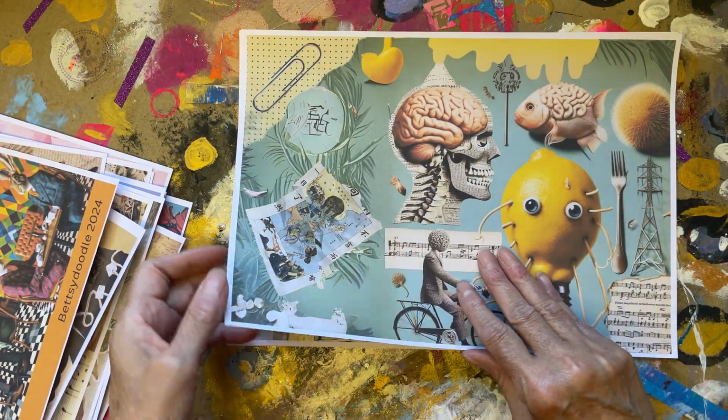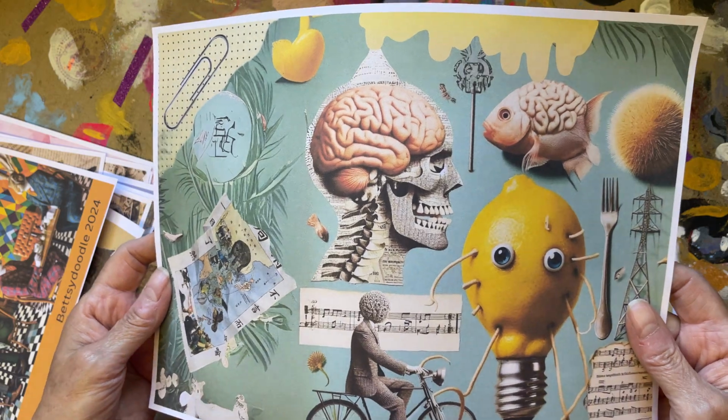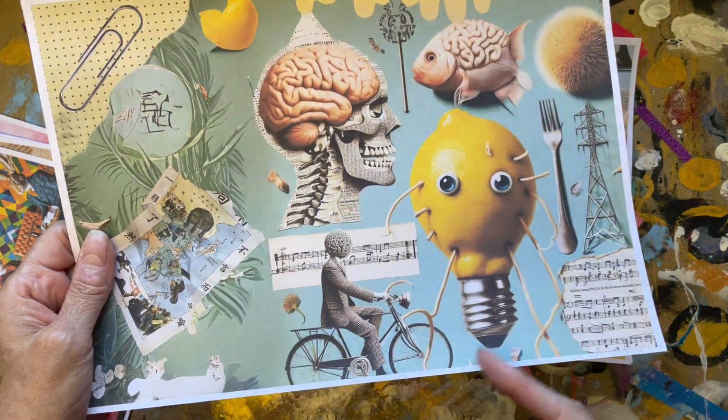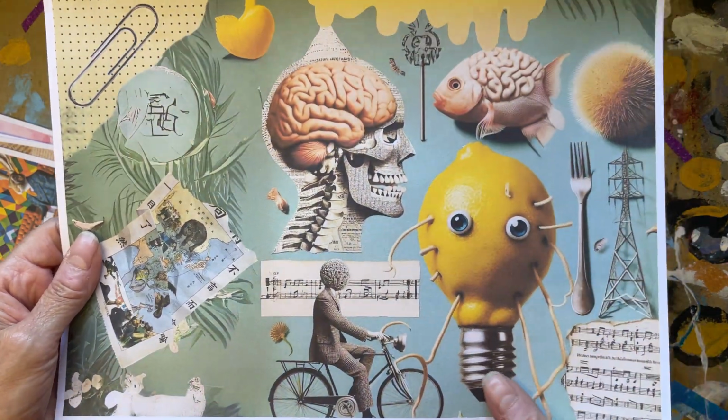Oh, this one was my granddaughter. She's just not really sure. I don't know whether I really like it or I really don't like it. She said, why, what's wrong? She said, it's the lemon, it's freaking me out. It's got eyes and it looks like it's got spaghetti coming out of it.